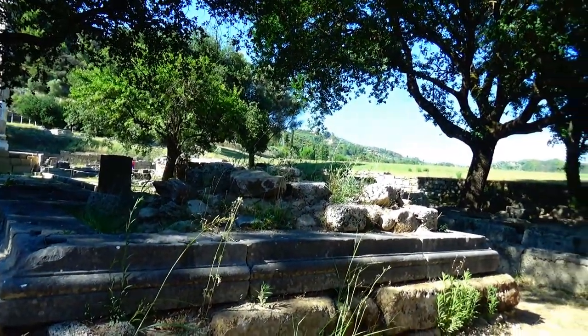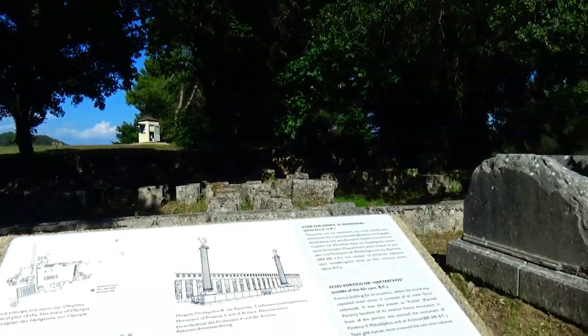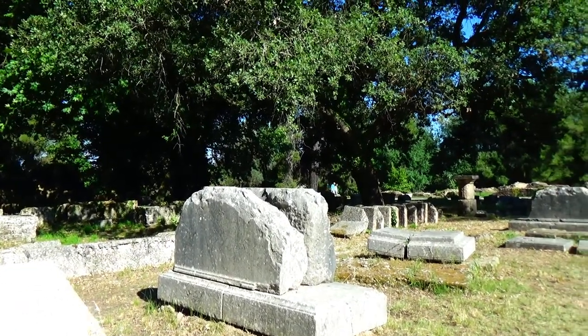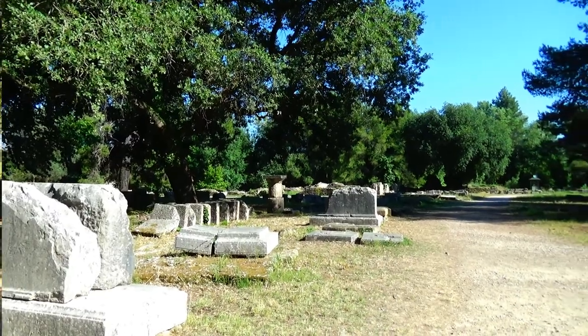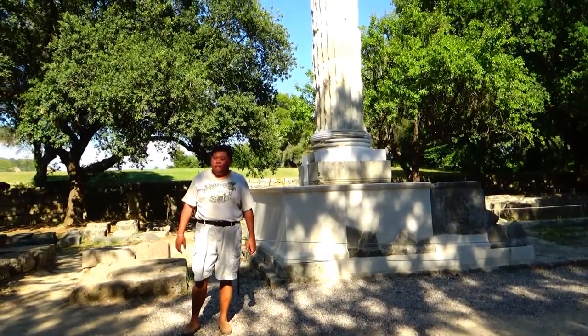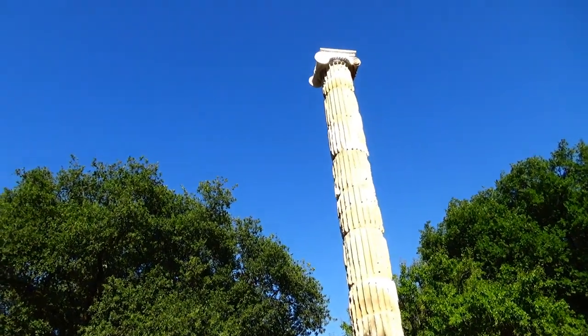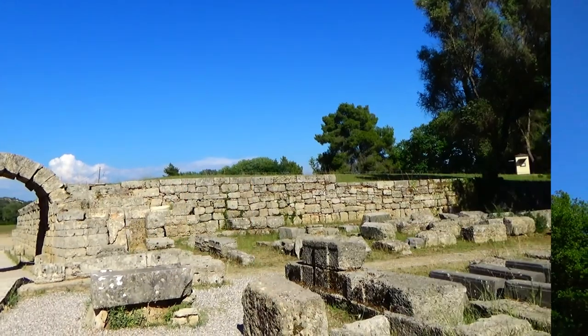This one is called the Echo Portico or Heptaphonos. Basically, if you shout or say anything, your voice will be repeated 7 times because of the echo. The acoustics in here are crazy. Okay guys, so this column over here had a statue on the top, a huge nice statue.